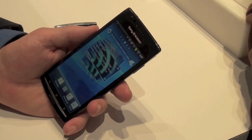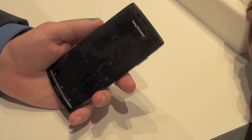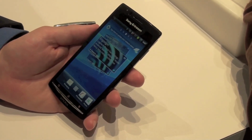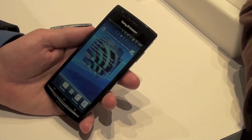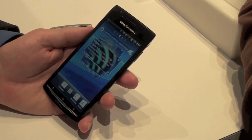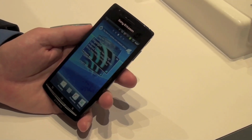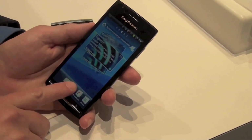So just anecdotally, with our experience here in the booth, with these phones that are not final software, we're really impressed. And that's a combination of the 8255 processor and Gingerbread working together to make a more energy efficient device. Well, thank you very much. Thank you.